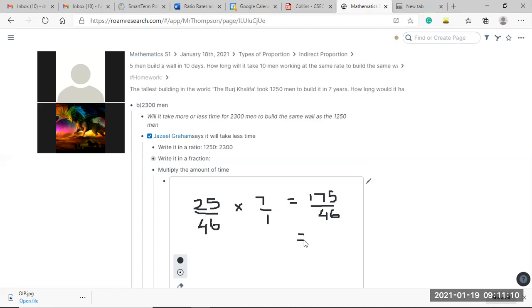Now, this is the easiest question. You can leave it as is, but I'd want you to simplify it to get that last mark. How many times can 46 go into 175? 3 times, sir. All right? And it would leave a remainder of? 46 into 175 goes 3 with a remainder of 37, sir.